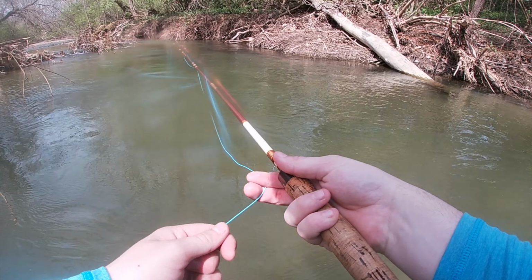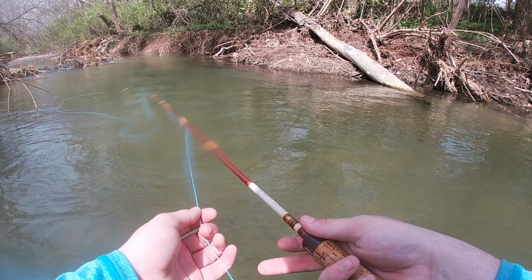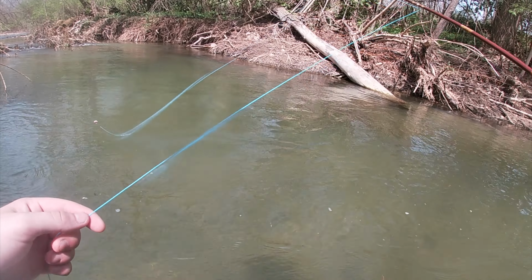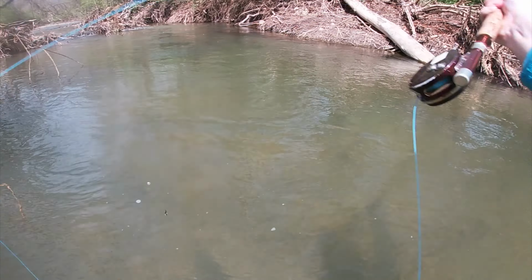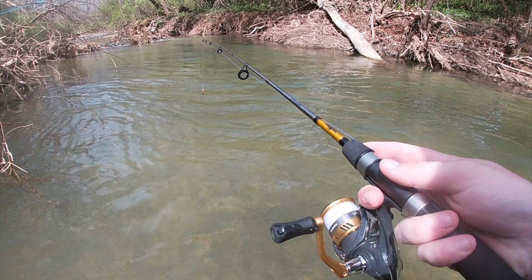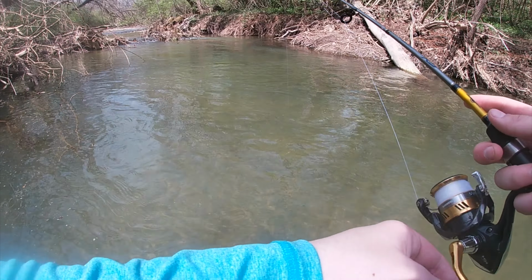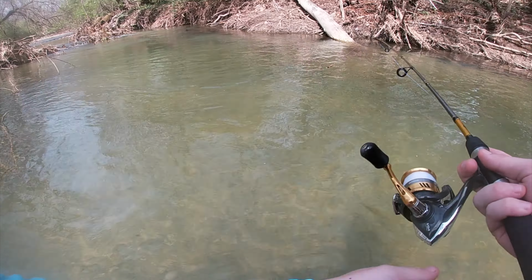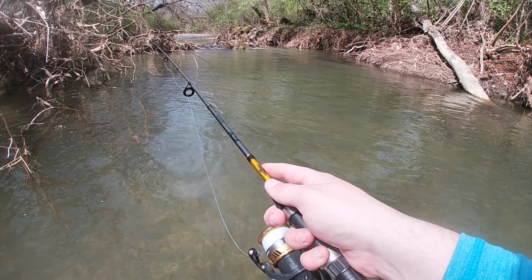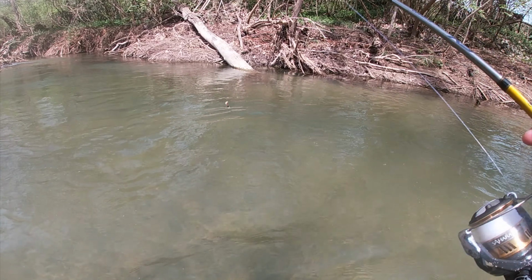Try it again. Oh, I think he's got it now. Is he swimming with it? Oh, I see him. The little spinner. Oh, there was a big one that just had it for a second. I saw him too. Let's try to get him back. Try to grab his attention. There we go. Oh, dang it.